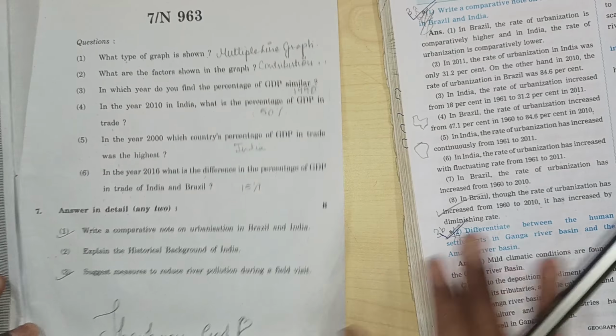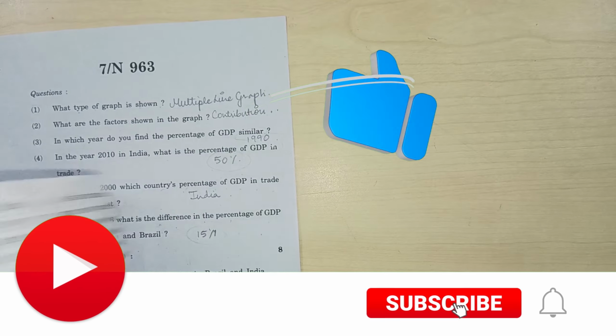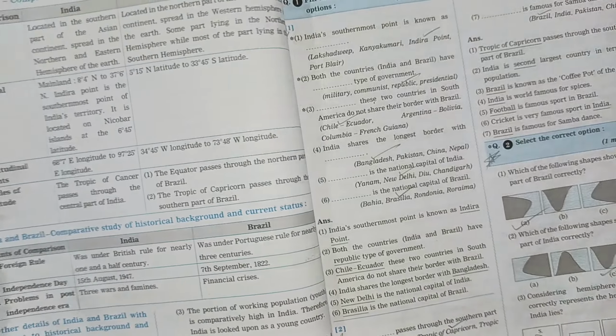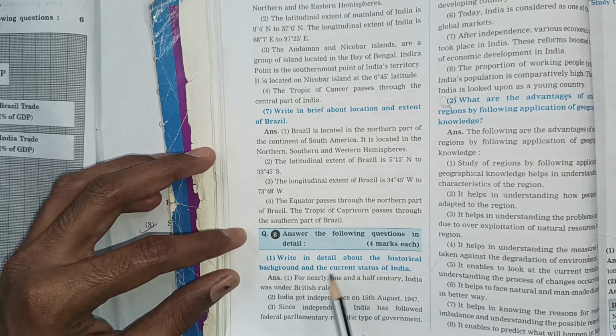And here there was a question: explain the historical background of India. Do we have the answer for this? No, we don't have it in these pages. Alright, that was all the lovely things which we wanted to share with you.